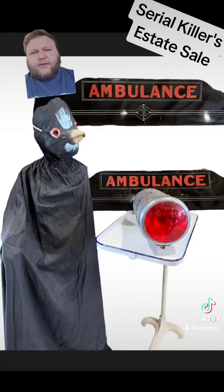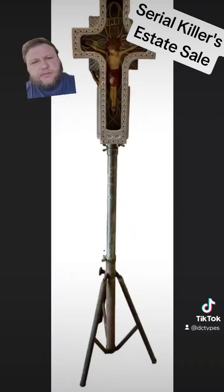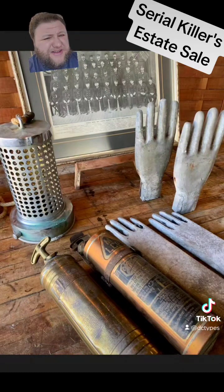More ambulance, and I'm not really clear on what this bird-like mask and cape is. It reminds me of a plague doctor, just without the much longer nose. It's just weird. I mean, could be religious iconography, I guess. More skulls being used to display police and military helmets. Yet more disembodied wooden hands, presumably for scale.